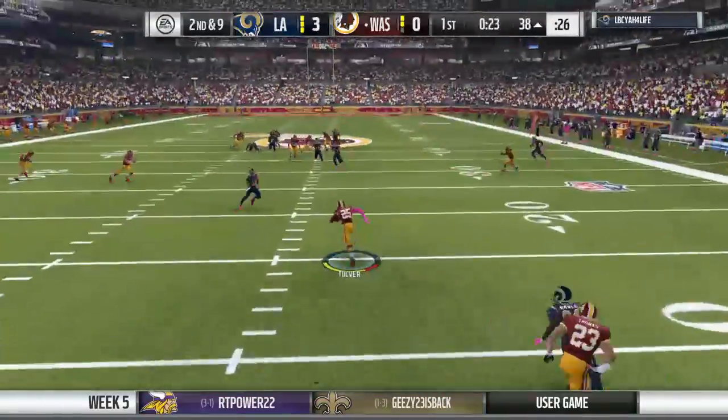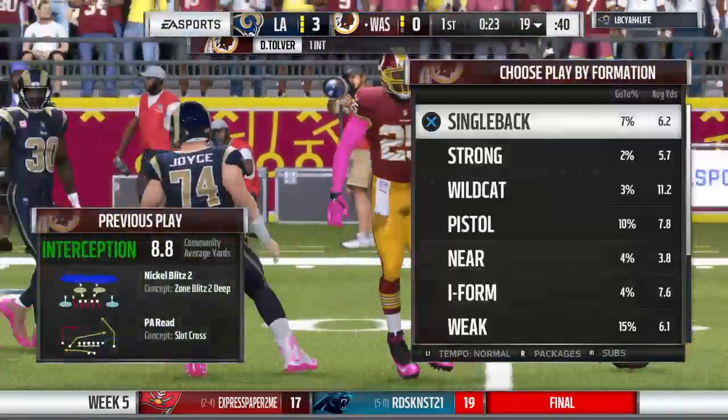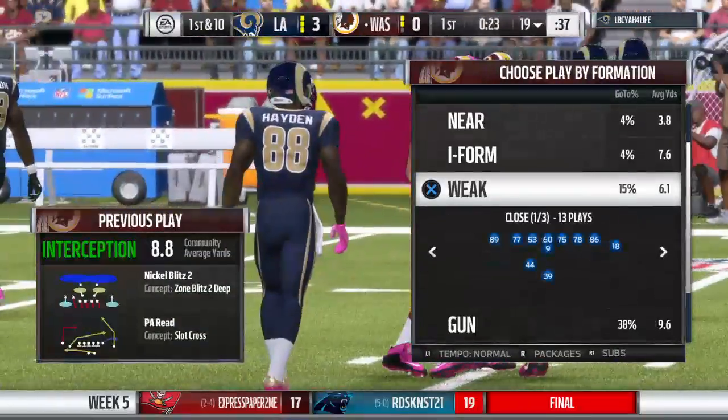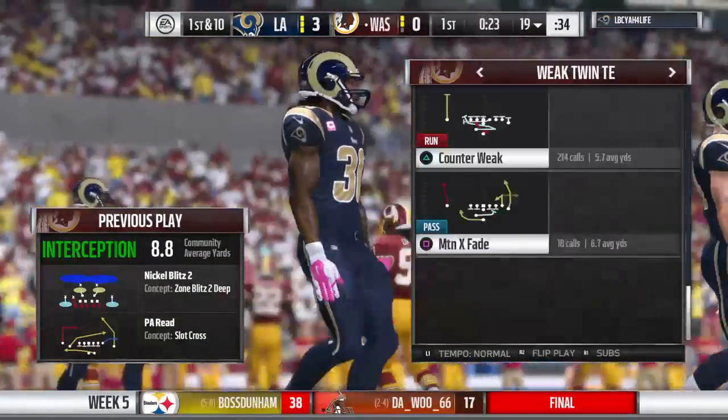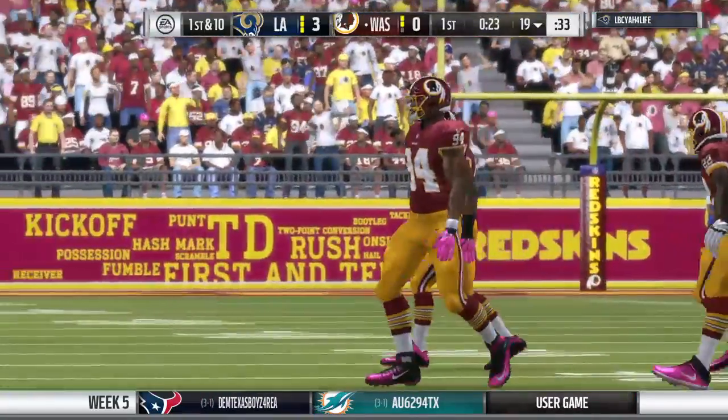He rifles one that's intercepted. A great read, and it's picked off. And he returns it up just shy of the 20 to the 19-yard line. Out comes Washington's offense as they get set to take over here. And last time out, they had to punt the football away.